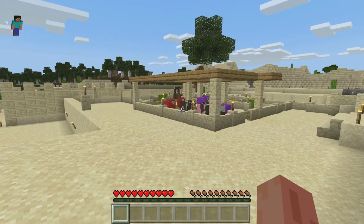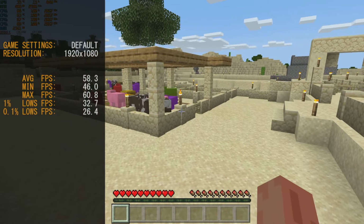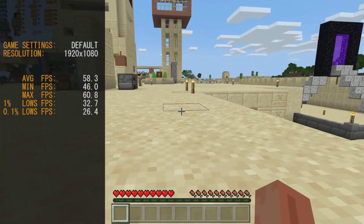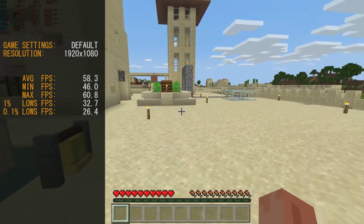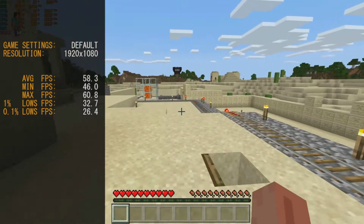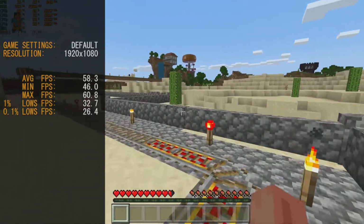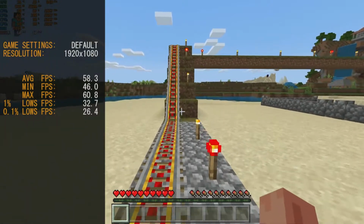Minecraft Windows 10, or better known as Minecraft Bedrock Edition. In this game at 1920 by 1080 at medium settings. Actually, no, default settings. This game ran perfectly smooth. Now, there is a frame limit on this game of 60 frames per second. So, anyway, the average frame rate for this game, Minecraft Bedrock Edition, was 58.3 frames per second. So this game ran pretty much perfectly smooth the whole time. Minimum frame rate was 46 frames per second. Maximum frame rate was 60.8 frames per second. The 0.1% lows was at 26.4 frames per second.